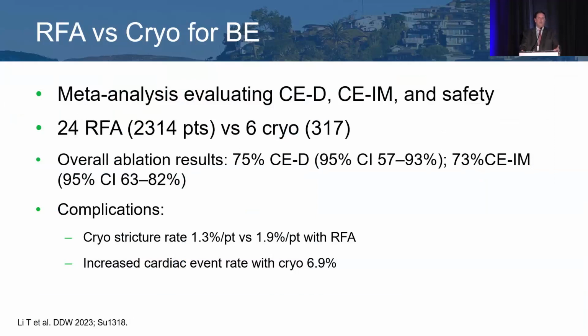So staying in that realm, this is a comparison of RFA versus cryo for Barrett's esophagus, looking at complete eradication of dysplasia, complete eradication of intestinal metaplasia, as well as safety. A lot more studies with radiofrequency ablation, 2,300 patients in these studies versus 6 studies with cryo.